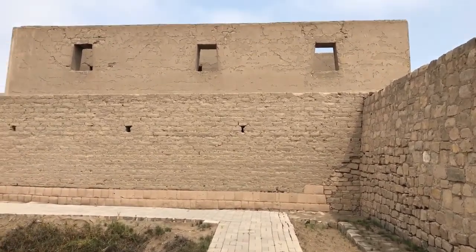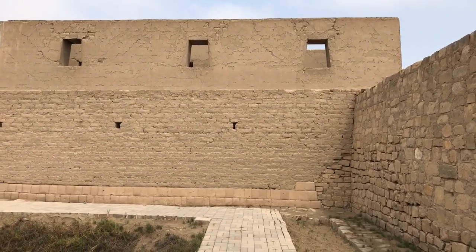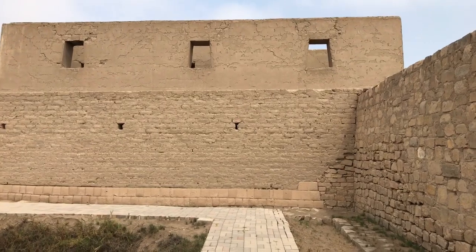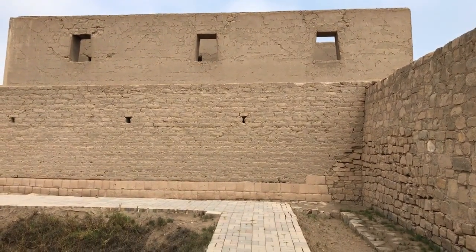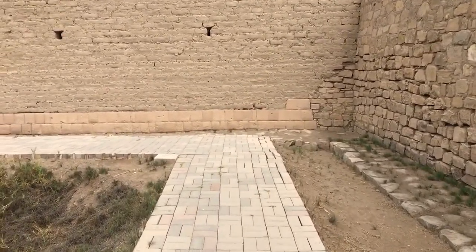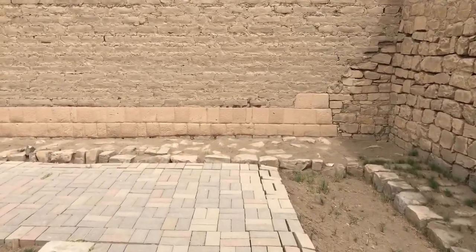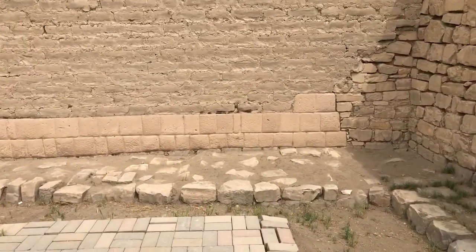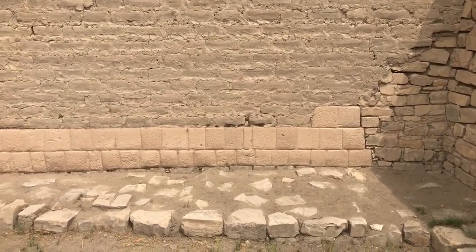But if you look at this wall, you can see obvious adobe construction. This is in the Inca style because you see the trapezoid doors or windows on the top, but look at the bottom part. There you'll see the bottom rows are very tight-fitting megalithic work. Not megalithic in terms of scale, megalithic in terms of quality of workmanship.